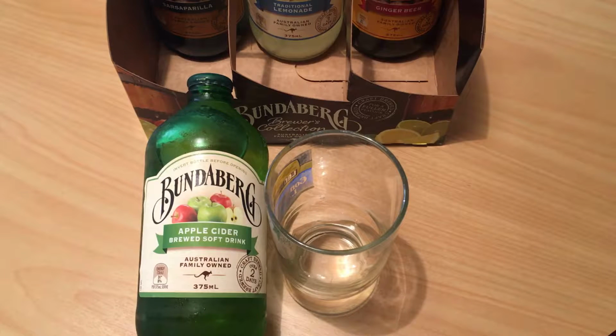So I got these in what's called a brewer's 6-pack, which must have been a one-off because I can't find it again. But they're available in New Zealand supermarkets for about $6.30 for a 4-pack. These 375ml bottles, you'll also see them in cafes and bars, and they come with the classic Bundaberg rip cap, which can be tricky to get off.